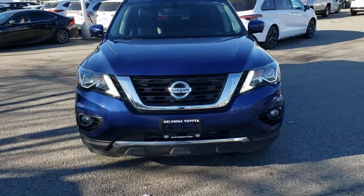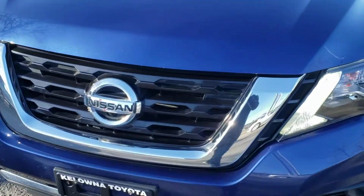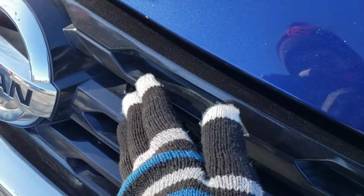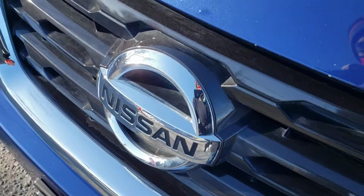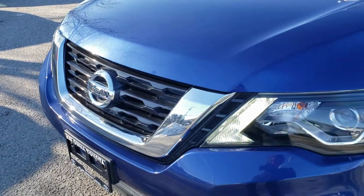Starting in the front with some of the notable exterior features, you got a really sleek and sporty front end here, thanks in part to the great looking grille here. You got a really unique design to this grille, as well as of course that big Nissan badging in the center. And you've also got that nice chrome accent that runs along the bottom there.